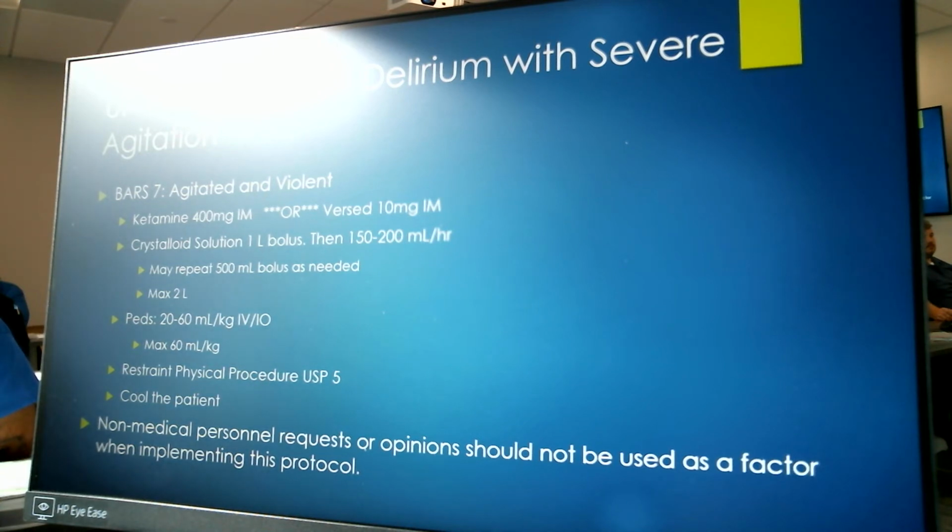They need fluids, right, because they're really hot. Their temp can be 103 to 110, so their brain is like a fried egg on the hot pavement in the middle of summer. Okay, so we need to cool them. So give them the fluids, 1 liter bolus, and then 150 to 200 milliliters an hour after that. Or if they still need more fluids, you can repeat with a 500 milliliter bolus up to 2 liters total.